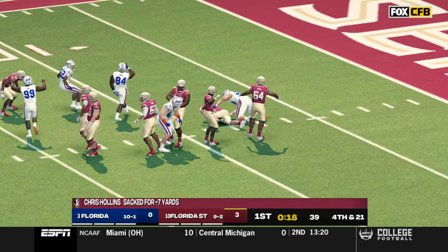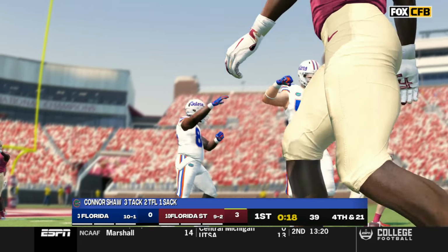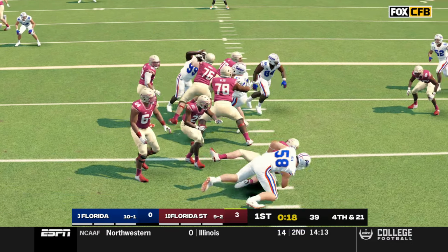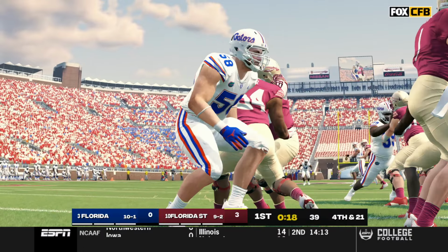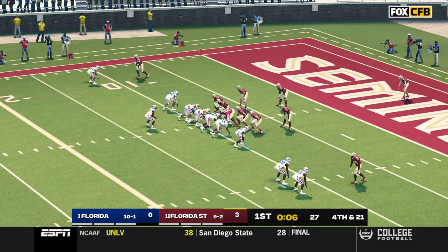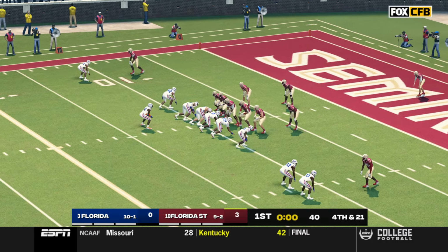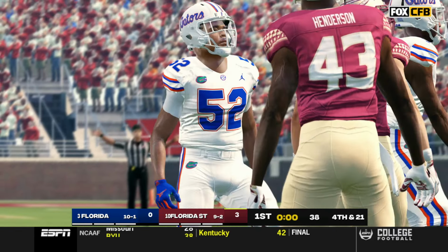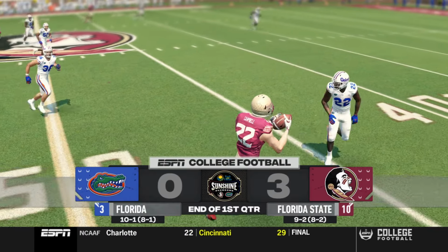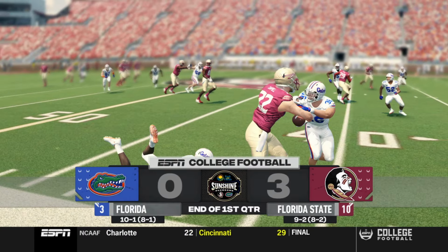He gets sacked on the play. This quarterback has to do a better job of avoiding the rush, because sacks can be real drive killers. After the sack, it's now fourth and long. This game's already shaping up to be a good one as we head to the second quarter.